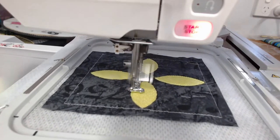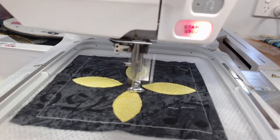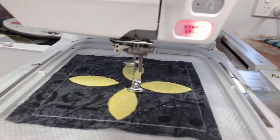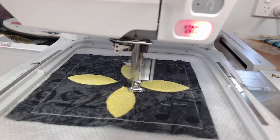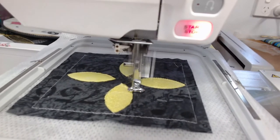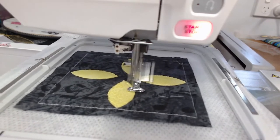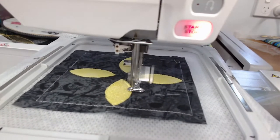Evening, I'm going to show you exactly how I come through and put the borders on and finish this little darn up. And remember, if you can't watch, you can always watch it on catch up.